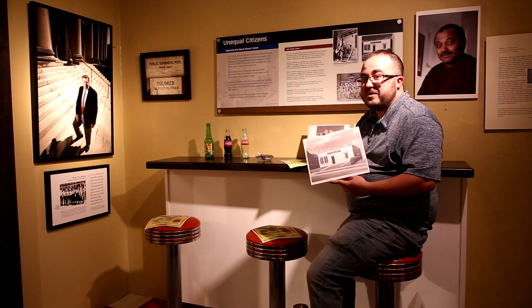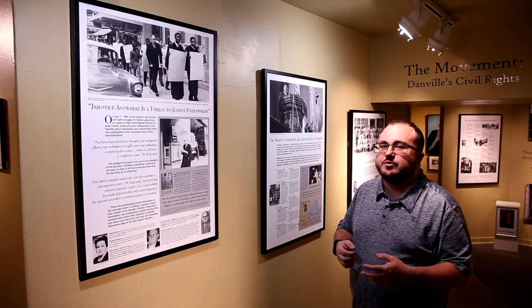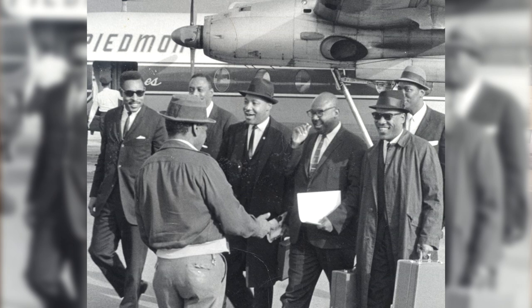It wasn't until August of 1960 that a federal judge ordered all libraries to reopen. The Danville Civil Rights Movement didn't just start in 1960. There was probably planning before that. But in these panels, it shows the discussions that everybody was having, from preachers to teachers to just ordinary citizens that wanted to make a change.